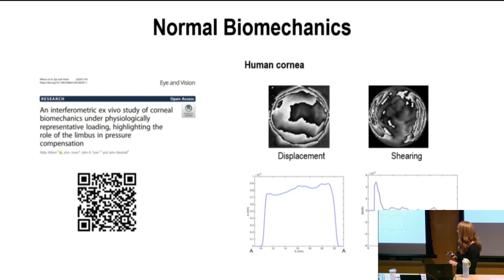So this really high concentration of fringes at the edge is because this is where most of the displacement is happening in response to pressure changes. This is especially obvious on the shearing map. There's a really high gradient of displacement in that area and almost nothing across the central area. This is because the central area isn't really changing in curvature in response to pressure changes. And this makes a lot of sense, because if your eye was constantly changing in curvature every time your heart beats or every time you blink, then your brain would have to do a huge compensation for that. But if, for example, it's just a movement forward, then your brain only has to compensate for that movement.